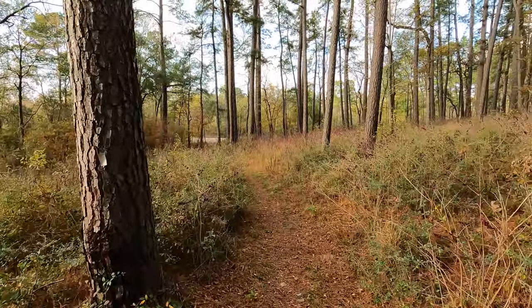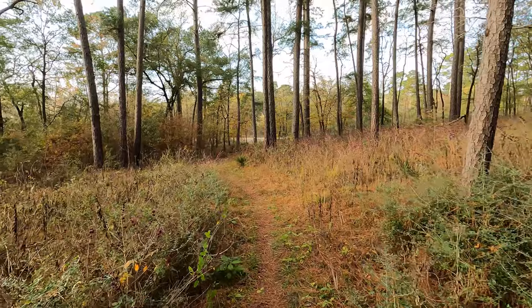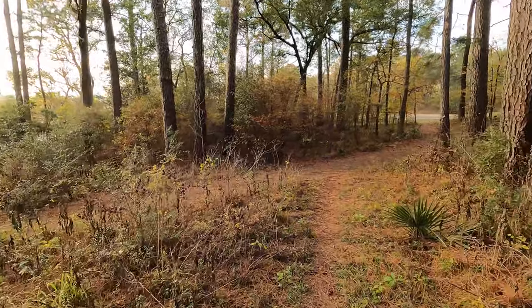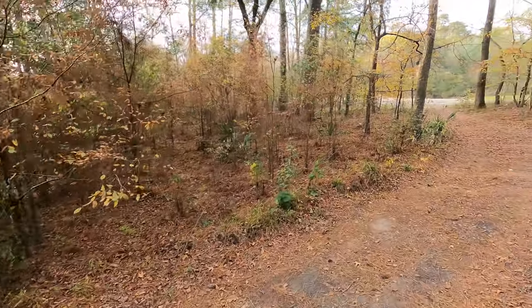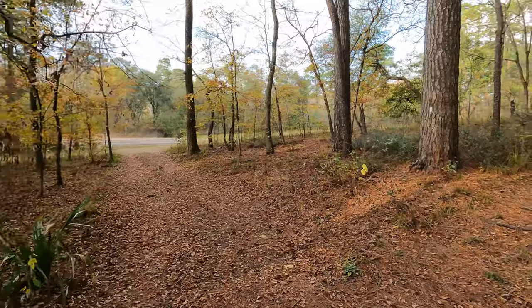Take us all the way back out to the road. Not all the way back out. It's taking us out to the road. Apparently there's a lot of people that come down here and go fishing. All right.